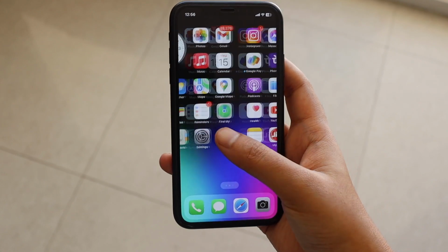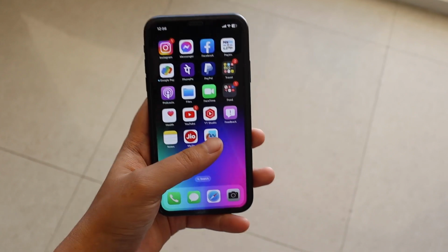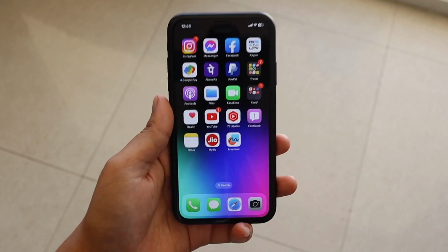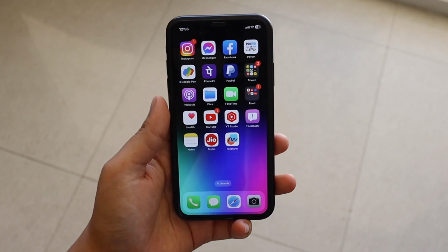But I'll try to make a separate video talking about the iOS 16.3 beta 1 battery life and performance, wherein I would show you the iPhone 12 battery life and performance, because that's the device I have been using along with iPhone 13, and that is running on the iOS 16 beta software profile.